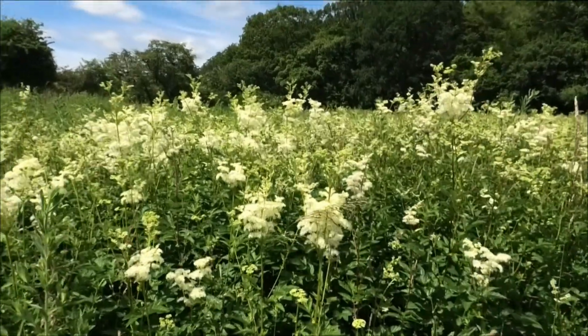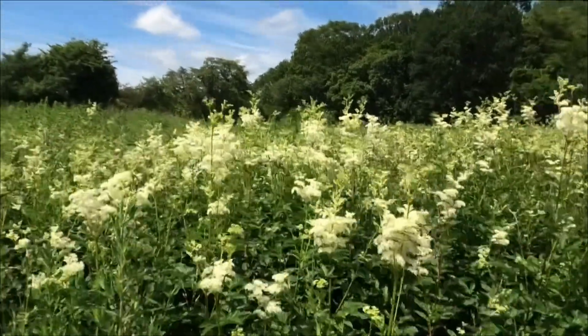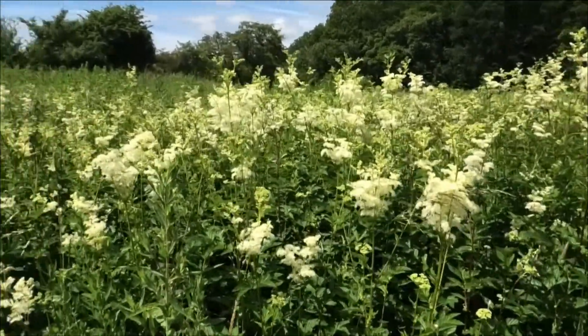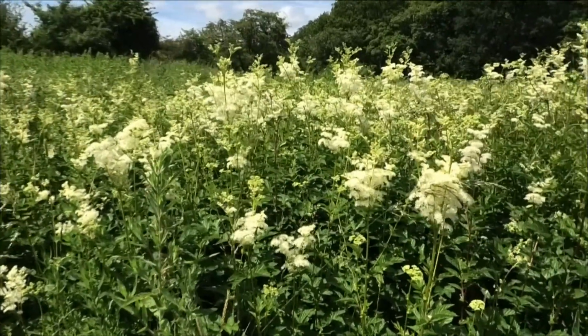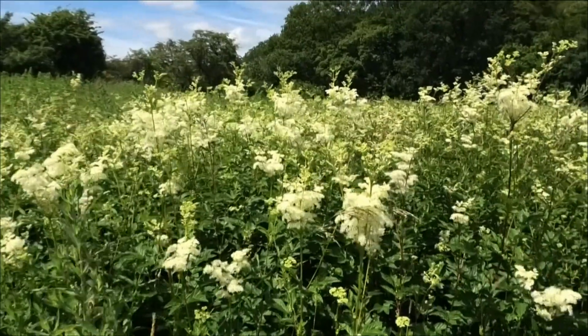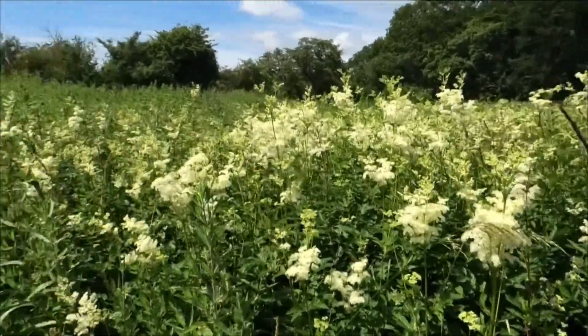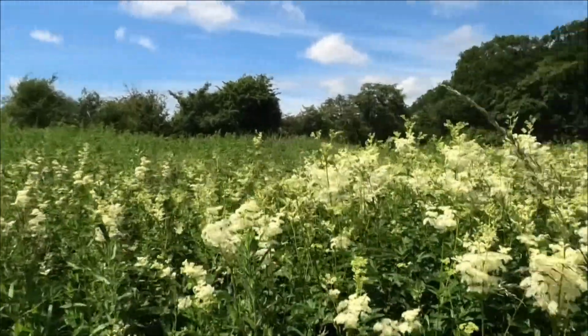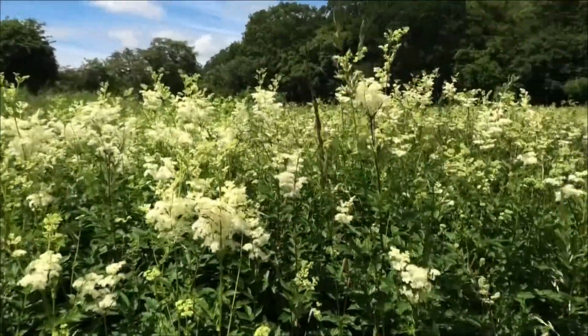Well, this plant apparently is meadowsweet, aptly named. Lovely aroma coming from it even now as it's turning over. Fantastic smell. And thanks to Google, I was able to identify it.